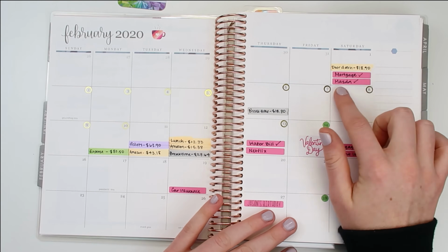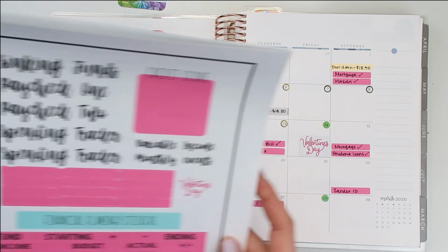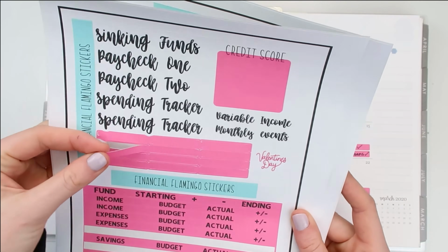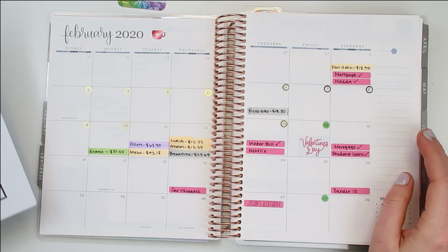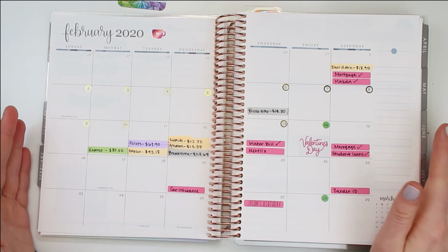I pretty much just put in these stickers, which I could show you, couldn't I? It's these stickers. I've printed out a new kit. So these stickers here are the ones that I use to put my bills down. I just write the bill on and then I check it off when it clears my account. That is pretty much everything for here.